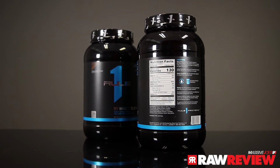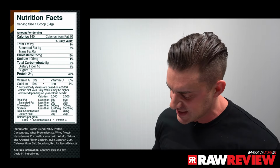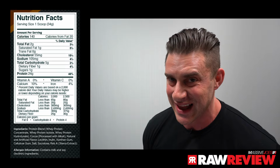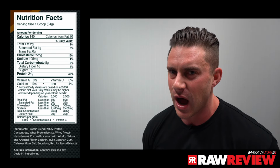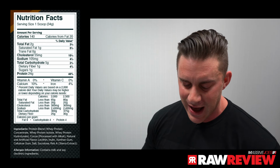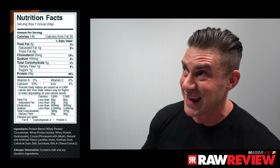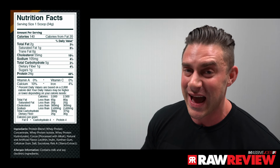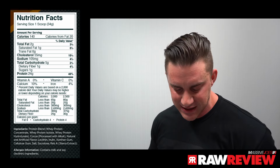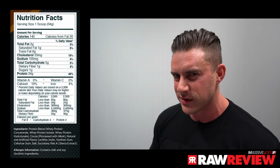In terms of where the protein is coming from, let's take a look at these ingredients. This protein blend, we're dealing with a blend of whey protein concentrate, whey protein isolate, and whey protein hydrolysate. Obviously, in the order of proteins, we can tell that's primarily concentrate and then isolate and then hydrolysate. But the blend lends itself to that high protein content, low carbs and low fat. We're also dealing with some thickeners in here to help the texture out. We're dealing with some emulsifiers to make sure it mixes well. More on that in a little bit.